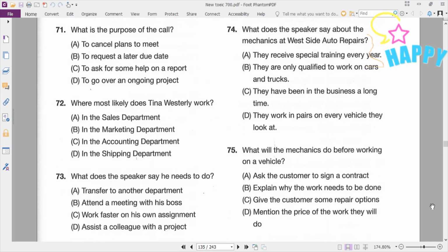Are you tired of high prices and poor quality? Then you should visit Westside Auto Repairs. We'll provide you with the highest quality in auto care, but we won't overcharge you. In fact, our rates are much lower than those of our competitors. The mechanics here have several years of experience and are qualified to work on automobiles, trucks, motorcycles, and even buses. Before they make any repairs to your vehicle, they'll tell you exactly what needs to be done and how much it will cost. So come to Westside Auto Repairs for top quality service. We're located at 899 Beacon Street and never close.